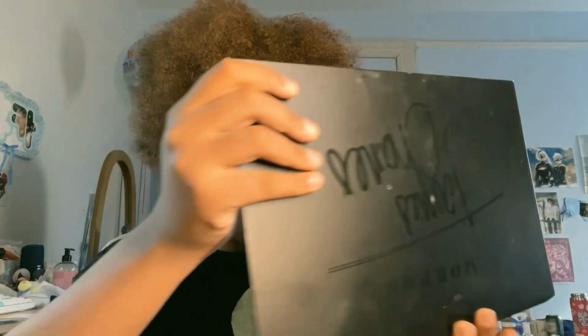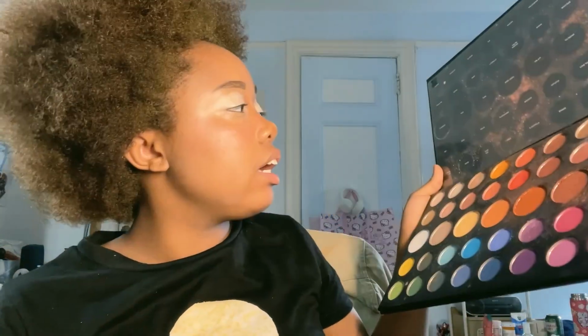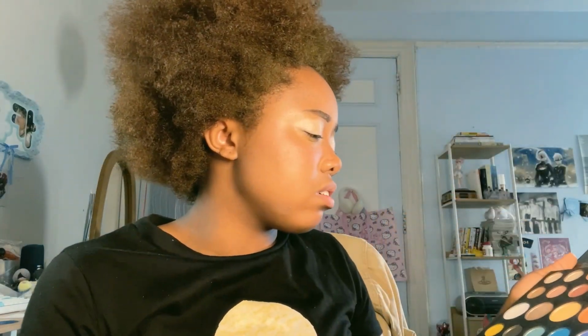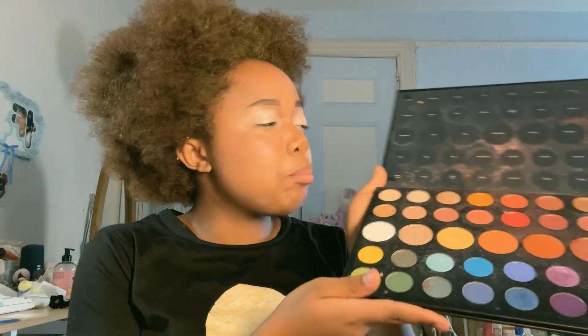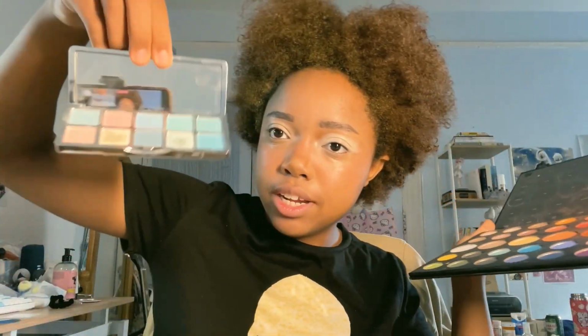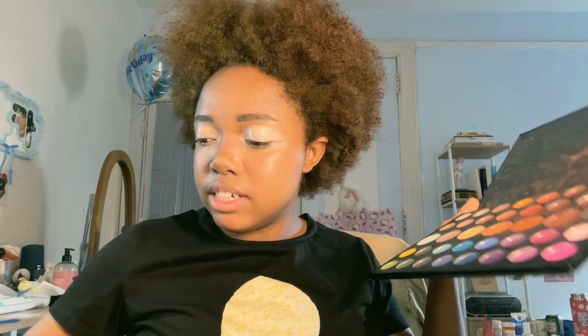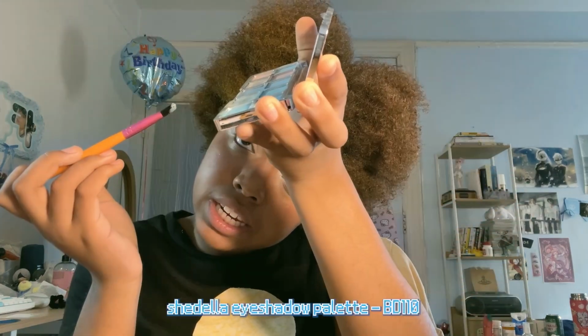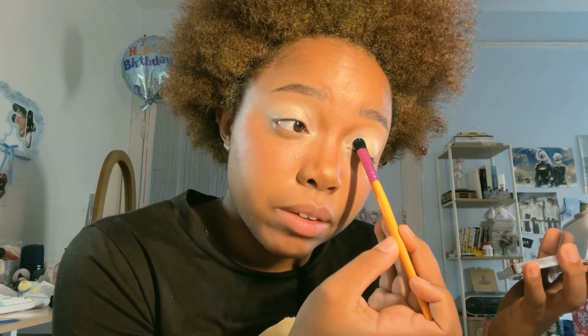I'm really thinking, because I have this palette was my go-to, unfortunately. This is before all the tea went down that I purchased this. We're gonna do a mixture of this Jaclyn Hill palette and this YESSTYLE palette and this Flower Knows palette, I think. First, what we're gonna do, I think, is go with this blue shade from the YESSTYLE palette. This is in BD 110, so if you wanna cop that and do this with me, feel free.